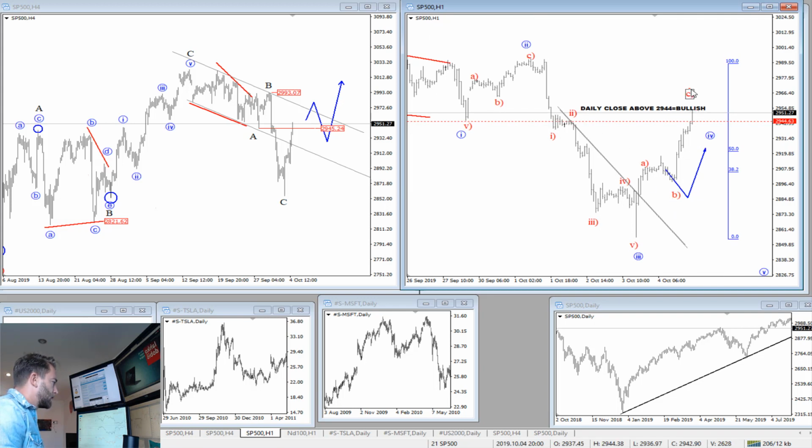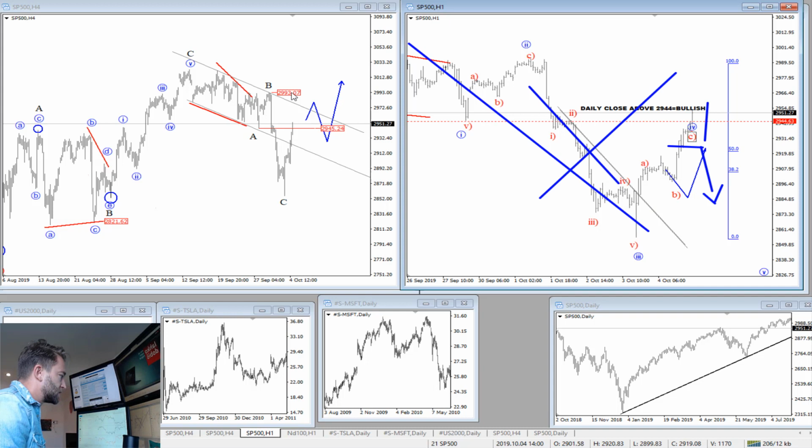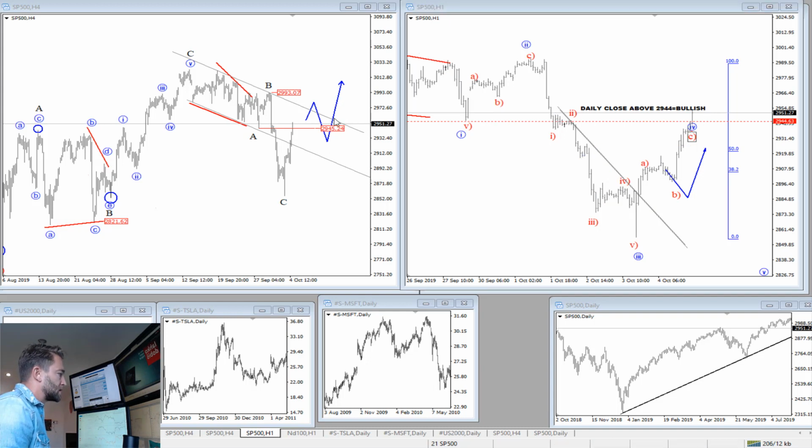I thought that we were maybe in a wave 4. I waited for a reaction from here for a potential sell-off, but it didn't happen. The market just moved through this level, so it looks like the count is now invalidated. So we should really be focused on more gains.